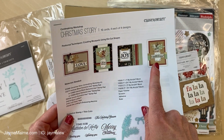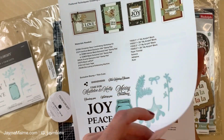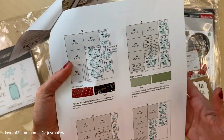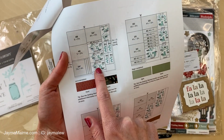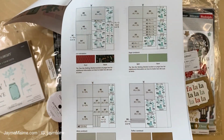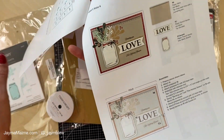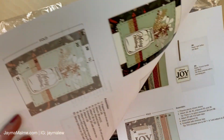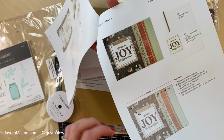So 16 cards, you can follow these exactly. It shows you the stamp and dies here. And then it shows you exactly how to cut the paper and even where the dies are gonna fall for die cutting out those little sprigs and everything. So it shows you exactly how to cut and use all of that paper, and then it has the instructions for putting the cards together. So if these cards are of interest to you, then this kit makes it super easy.